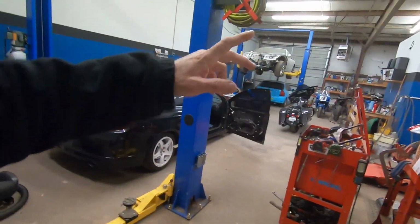So let's go ahead and finish off the window regulator, put the seat in, and then after that, let's go get the Z31 Turbo.